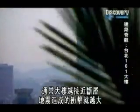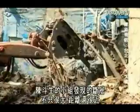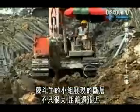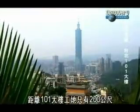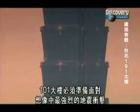In most earthquakes, the closer the building is to a fault, the worse the impact. The fault found by Dunstan and his colleagues is not only huge, it's close. Only 200 meters away from the 101 construction site. 101 must be prepared to face the most extreme earthquake shocks imaginable.